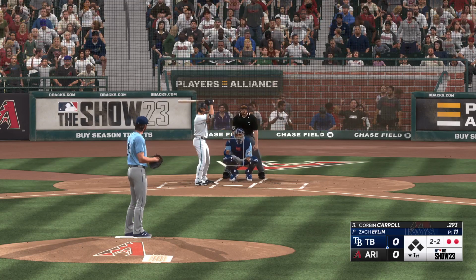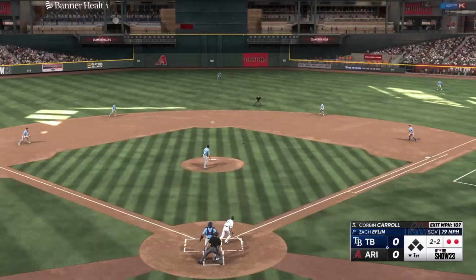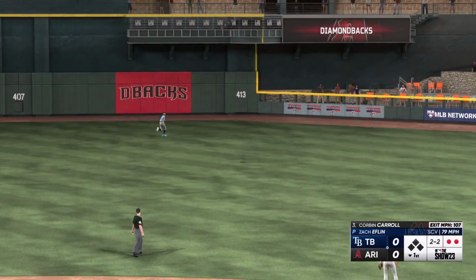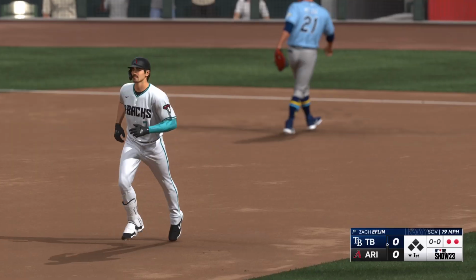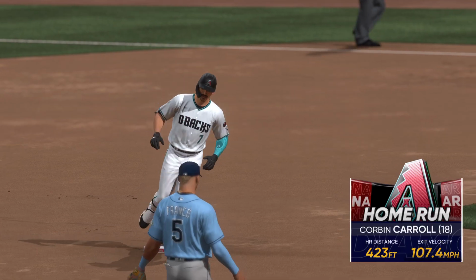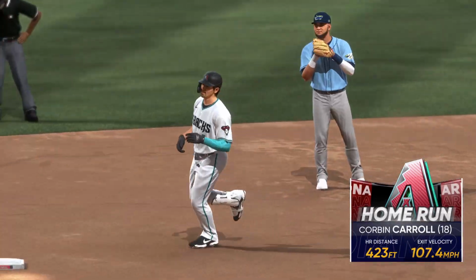Right-hander kicks, deals. And that one hammered. That's back. And into the pool. It's out of here. His 18th home run of the season. The Diamondbacks score first. It's 1-0.